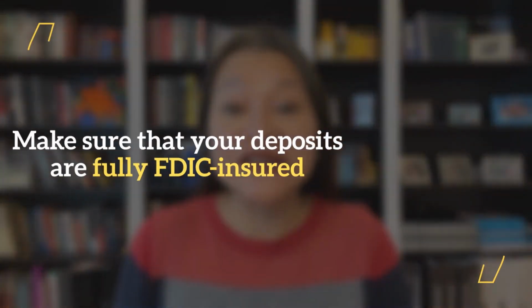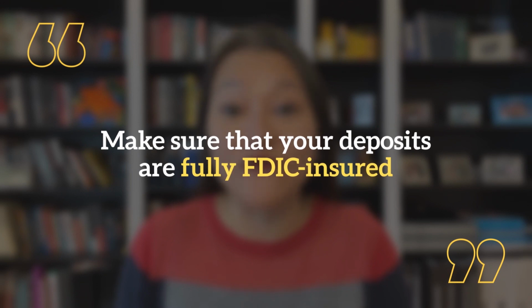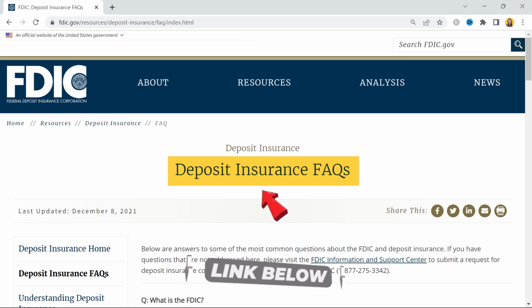The easiest way to avoid a bank bail-in is to make sure that your deposits are fully FDIC insured. I've also linked the FDIC's FAQs page below for those of you who want more details on the FDIC's roles as both insurer and receiver when a bank fails.